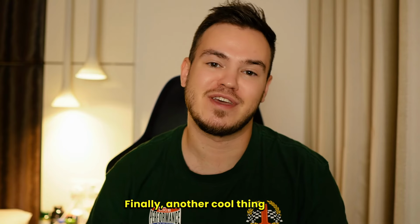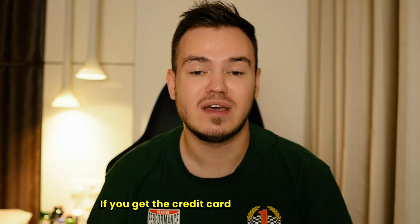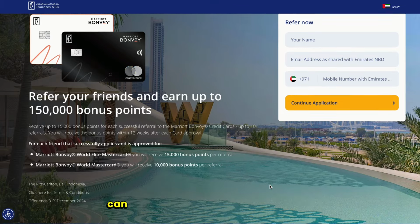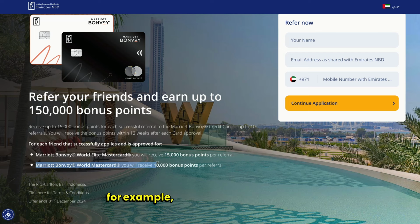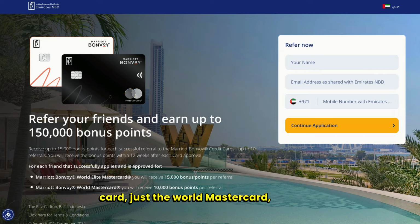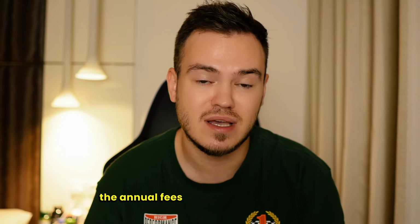Finally, another cool thing that I want to mention is the referrals. If you get the credit card and you want to refer some of your friends, colleagues, or family members, you can do so, and you will be getting up to 15,000 points for every successful referral, which by now you probably understand that is at least one night in Bali, for example. At the same time, with the second credit card, just the World MasterCard, then you will get 10,000 points, which is also really good. So if you don't want to spend too much on the annual fees, then that is the option for you.